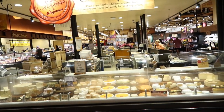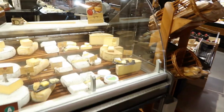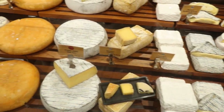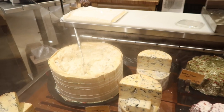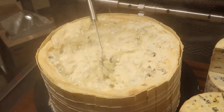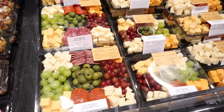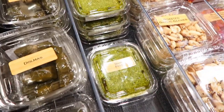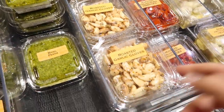All the cheese. Oh, one of my favorite things about going to different stores is seeing which cheeses they have. Oh, look at that. What in the world? Extra creamy Gorg. Fun. Oh yeah, my mom pointed out the basil pesto. So yummy. Ooh, roasted garlic cloves.